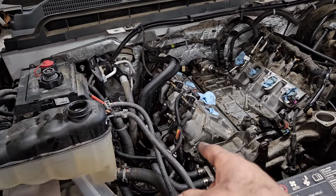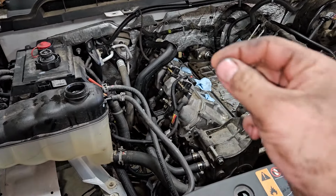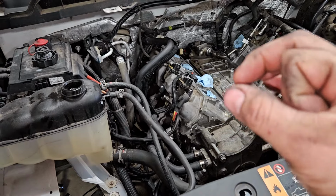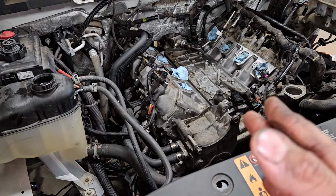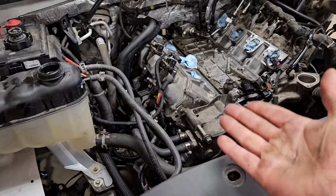Problem I had. So the manifold has slots in the end of it, each end of it, so the bolt can slide back and forth to line up with the bolt hole, right? Okay, cool. Gasket did not. The gasket was a stationary hole drilled into the gasket. And my problem was it was offset enough to where I couldn't get the bolt started. It would have had to squish the gasket in. Well, it's a metal gasket.